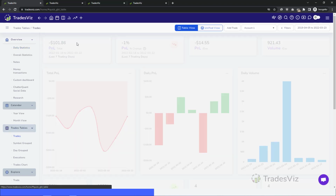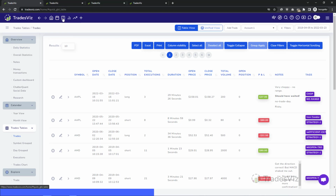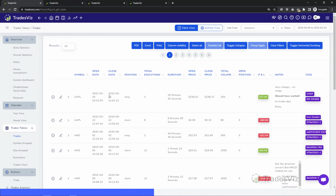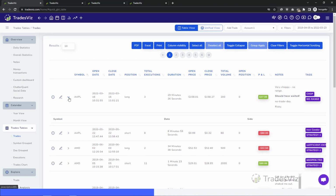Now second, you might want to look at your trades table. Just click on this button over here at the top. These are the shortcuts, or you can click on trades table and trades. That's going to bring you to the trades table where you can look at all of your trades. You don't need to go into multiple windows.